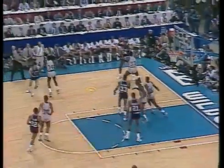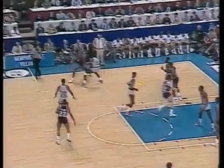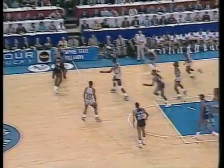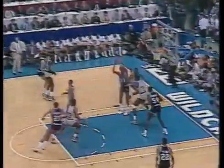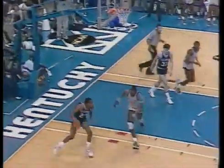Pinckney far outside in the corner. So he brings Ewing out with him. They get inside to Dwayne McLean. Ewing rejected it. Ewing on the lob. Missed, lost control. Presley rebound.